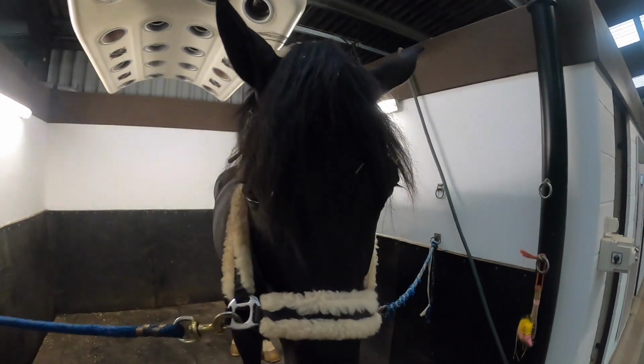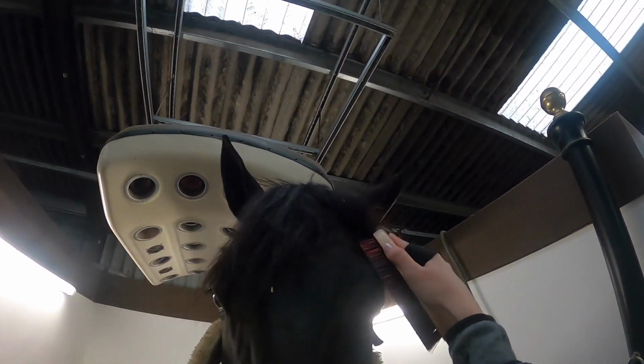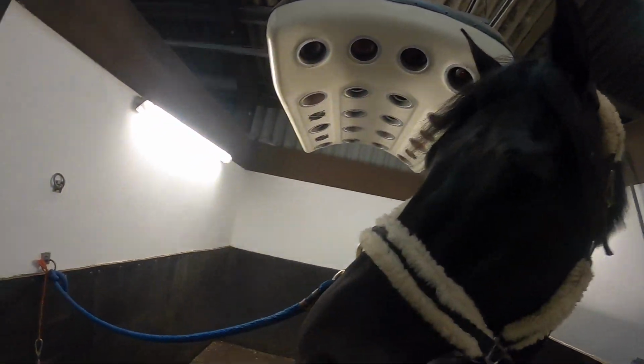So I have to find a brush. I actually bought some new brushes recently. I thought mine had seen better days. So I bought a couple of new brushes from our local tack shop, a nice flat one like you see there, and they just give his face a nice brush. What I do love about G is that he will let you brush his face.